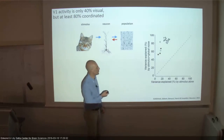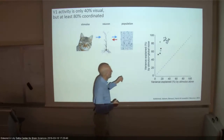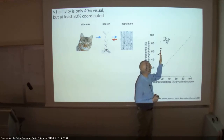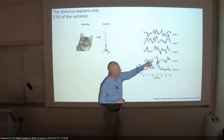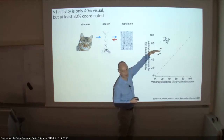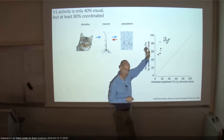Okay, so let's take this dot because this dot is the example that I showed you before. Based on the stimulus alone, you could predict 18%, say, of the variance of what that neuron was doing. You could tell that it was pretty pathetic, right? Once you take into consideration the population, now you can explain 60%. And if you do it with multi-unit activity, it's even more impressive.